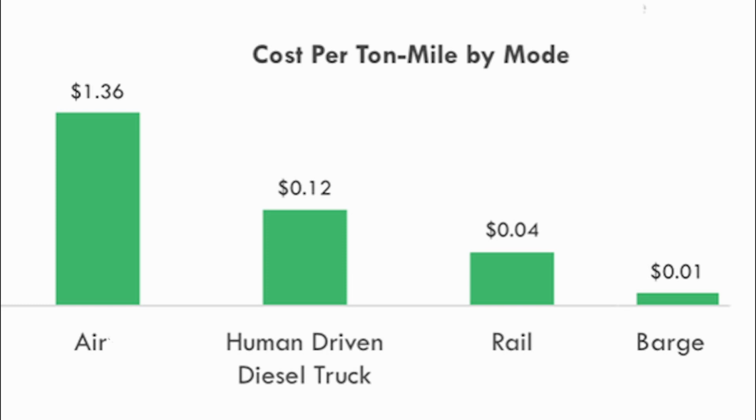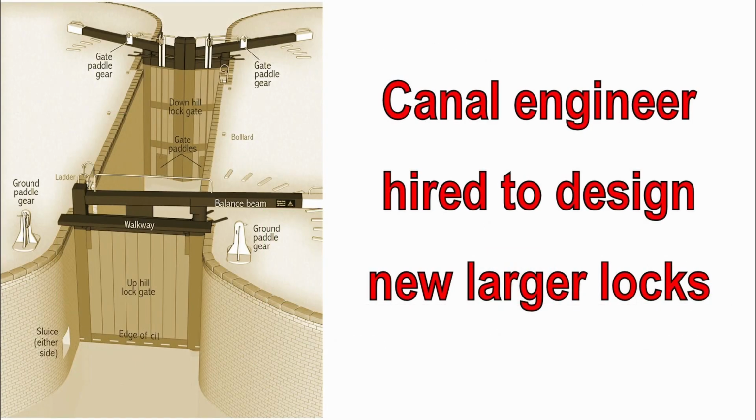The cost of moving cargo is measured in dollars per ton mile, and transporting by water is the lowest cost available. Keeping this cost competitive, shipping companies resorted to larger vessels, thus prompting canal proprietors to increase the size of their locks. In July 1853, the C&D Canal hired an engineer to plan and supervise the new lock construction.